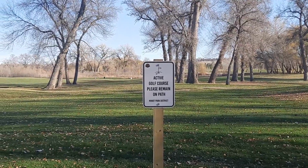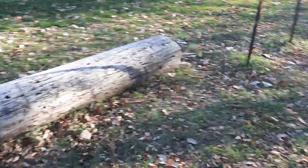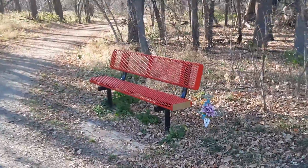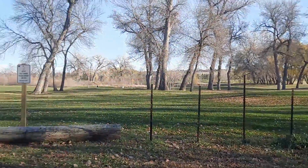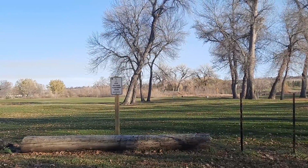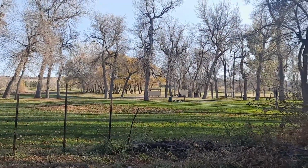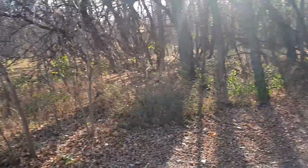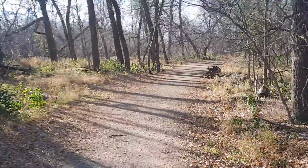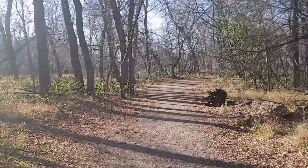Active golf course, remain on path, divided by piece of wood. But if you knew someone golfing or you wanted to look at it, you can just come sit on this bench. Maybe watch some people play through. You're still out in nature, you take a break, you can watch a little golf. Lots of things, lots of fun to be had by going outside.